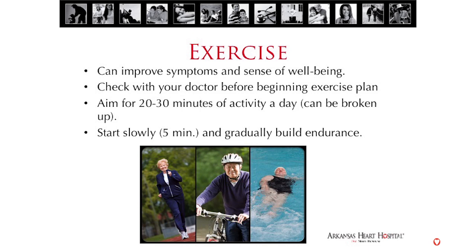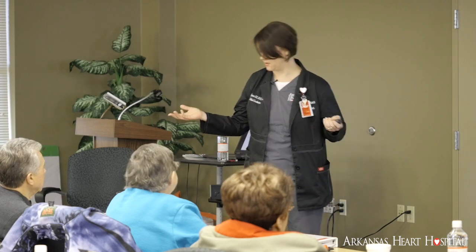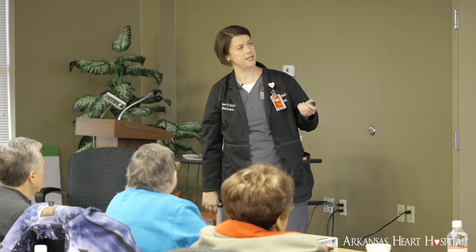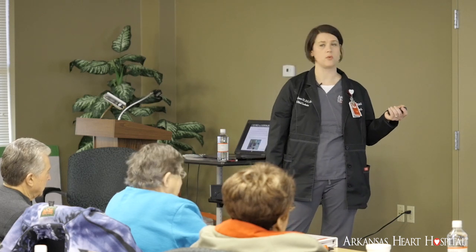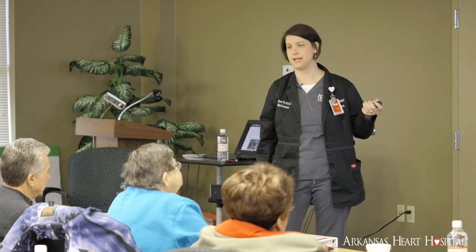Exercise is really good for heart failure patients. Back in the 50s, if you had heart failure, your doctor would give you Lasix, because that's the only thing we had back then, and tell you to go to bed and arrange your affairs. Well, we don't do that anymore. You can see we've got a whole lot more stuff we can do for patients. But generally, we want patients with heart failure to get out and do as much as they can.